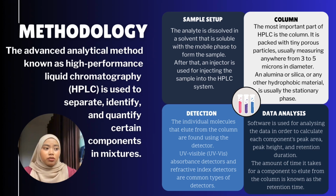Okay, let's move on to the detection. The individual molecules that elute from the column are found using the detector. Ultraviolet-visible absorbance detectors and refractive index detectors are common types of detectors.